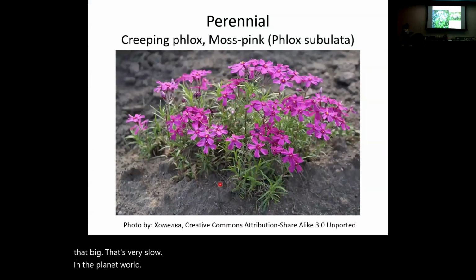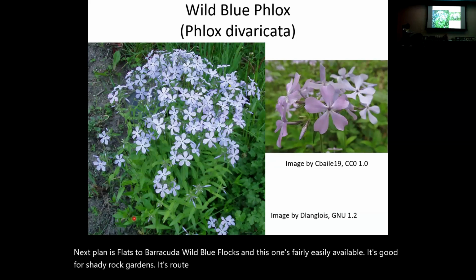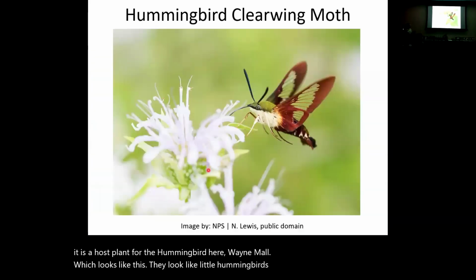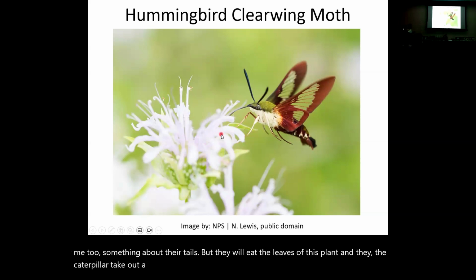Next plant is Phlox tuberculata, blue phlox, and it's fairly easily available. It's good for shady rock gardens. It's drought tolerant, and it's good in dry shade, and it is a host plant for the hummingbird clearwing moth, which looks like this. They look like little hummingbirds, and they sound like little hummingbirds with their wings. They will eat the leaves of this plant, and the caterpillars have... I will show that.